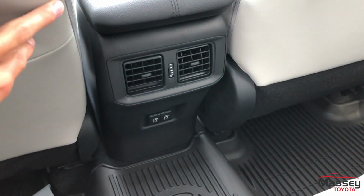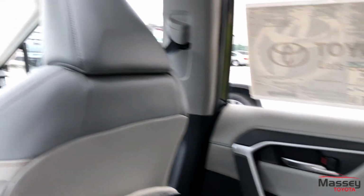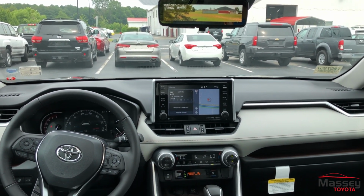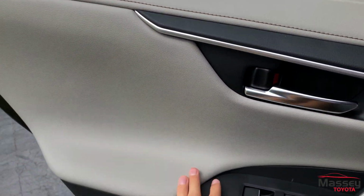Over here in your center console, you also do have vents and 2 charging USBs with a rear seat mount pocket, as well as an armrest over here to my right. And then up top, damped cornering handle with coat hook and some illumination. Nice view of the dash right there, and as you can see, that rear view monitor right up top. And we'll go ahead and check out the cargo area and we'll wrap up our video.